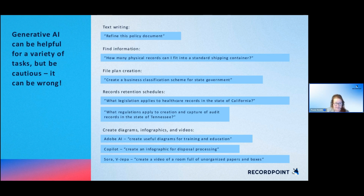Now, there's a lot of really good stuff in here, but again, just be aware sometimes it can be wrong. So when I'm doing work here and I'm looking at creating things using these AI tools, I will always, always use them as a skeleton. I will never use them as the absolute correct answer. You have to go back. And there's a little saying my grandfather used to give me: you can trust it, Paula, but you need to verify. So that's something that's always in my mind when I'm using these tools.